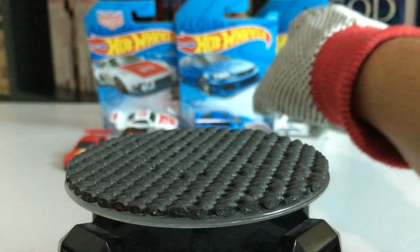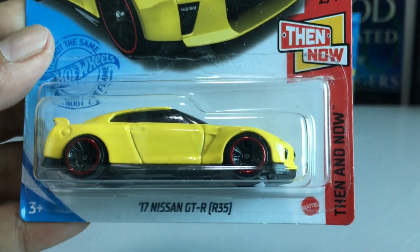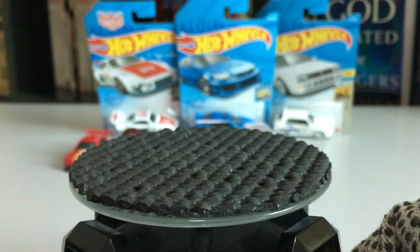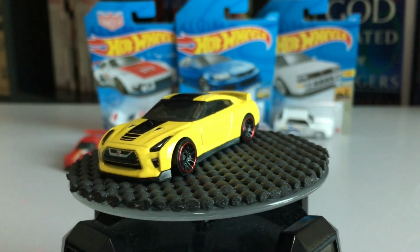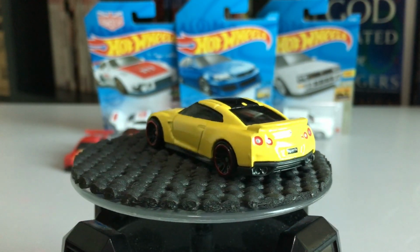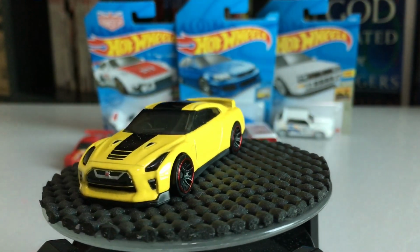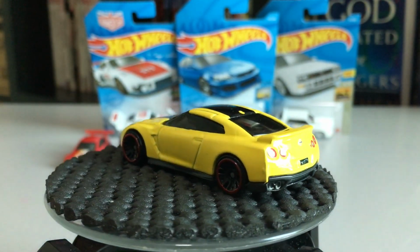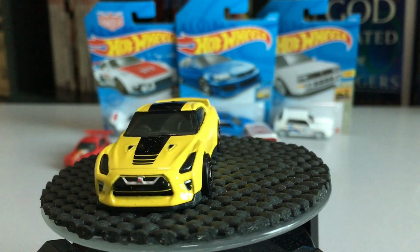Next, we're going for the '17 Nissan GTR R35 then and now. So this is supposed to be the now. So the den, we are waiting for the den. I think I've seen some hints of the den for the Nissan. On the internet you can see there's a Prelude yellow and black with this kind of color, so maybe that's a den. Not sure what's the cut for the car. But there you go, the Nissan GTR R35 yellow with a black stripe on the hood and on the top. The paint application is kind of a bit too thick, maybe.